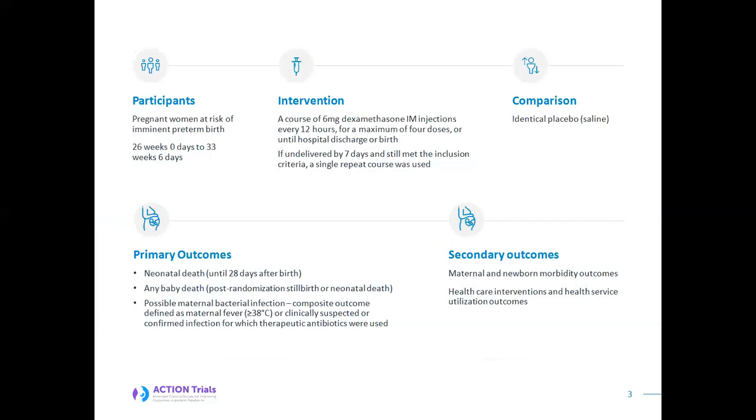So the participants were pregnant women between 26 weeks and 33 weeks, 6 days gestation, who are at risk of imminent preterm birth. The intervention was a course of 6 milligrams dexamethasone intramuscular injections every 12 hours for a maximum of 4 doses, or until hospital discharge or birth. And if the women had not delivered by 7 days and still met the inclusion criteria, that's still before 34 completed weeks, and they went into preterm labor again, a single repeat course of dexamethasone was used. The comparison was an identical saline placebo.